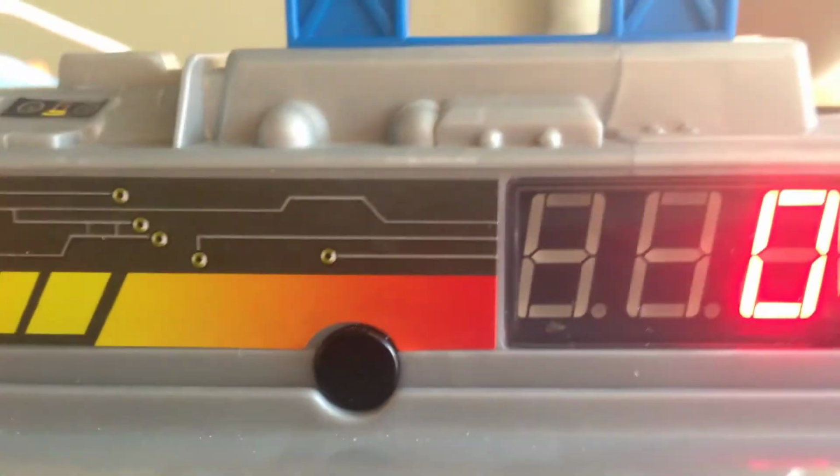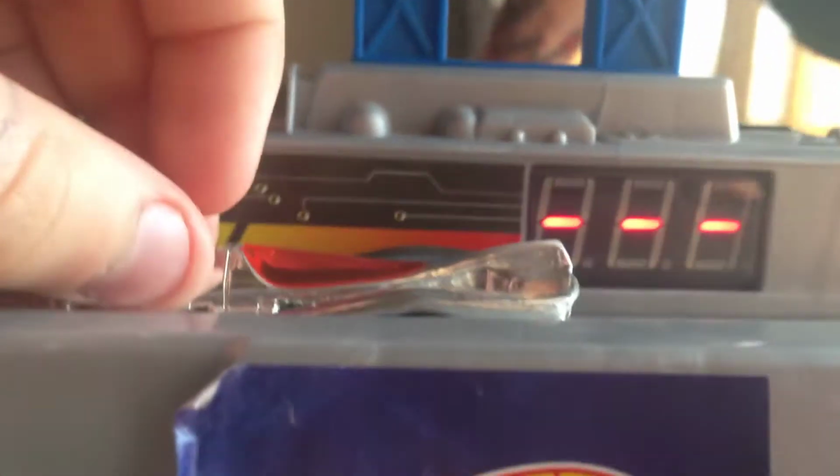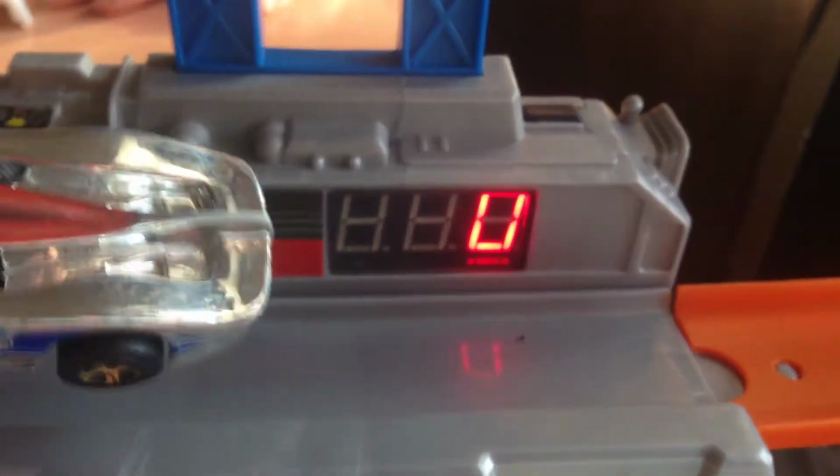So if you take a car, hold on, you're going to use this car, and you take it and you swing it past, see, so it says it went 32 miles per hour. Now, you might think, how can a little car go 32 miles per hour or 211 miles per hour? Well, what it's saying is if this car was the size of a real car, that's how fast it would be going.